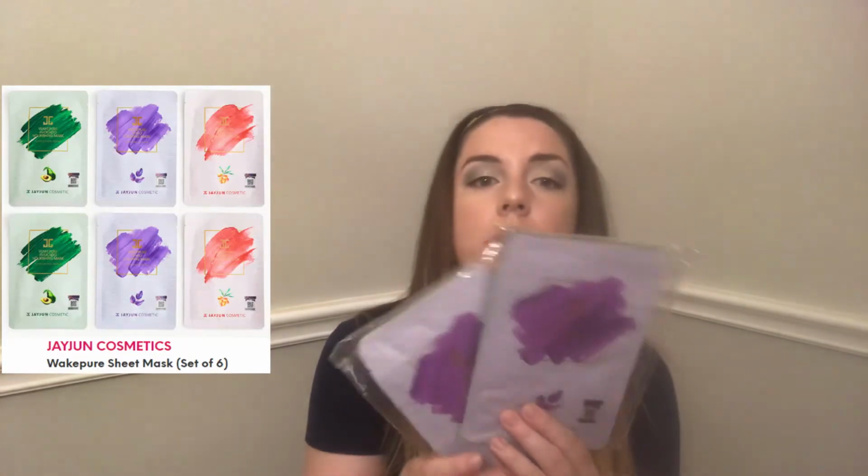And then the last product they sent me was, well, it's 2 sets of 3, but in total it's 6 sheet masks from Jejun Cosmetic. I'm pretty excited about this because most of the time when they send sheet masks, they only send like 3. Like if you got the normal Ipsy Glam bag, they only send 2. And there have been times where they've only sent me 2 in Ipsy Glam Bag Plus, and I'm like, well, this is kind of a ripoff. But they're sending 6 whole sheet masks. So I'm pretty excited about that.